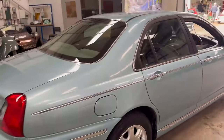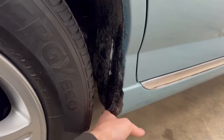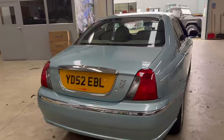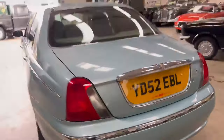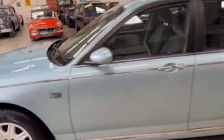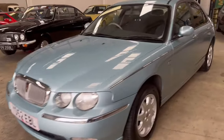Minimal wear marks on alloys. There's a couple, but not a lot. A little bit just been touched in down there, look, which doesn't need addressing straight away, but wants catching sooner than later before it spreads. Couple of minor little scuffs across the back bumper, but minimal overall. Quite a tidy looking car. Yeah, just a few odd little bits and pieces here and there. But no, very bright.